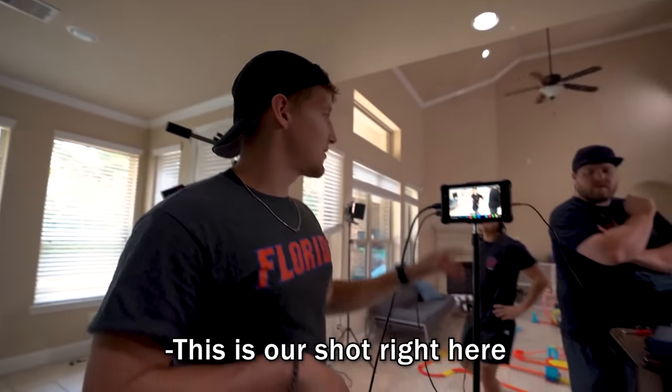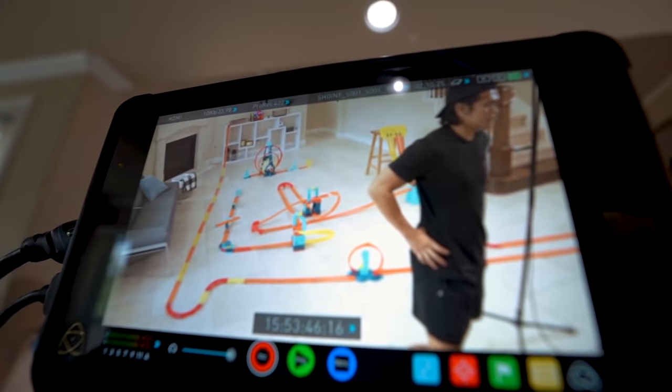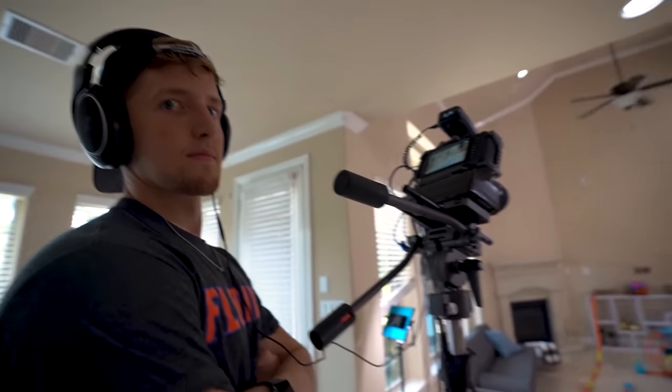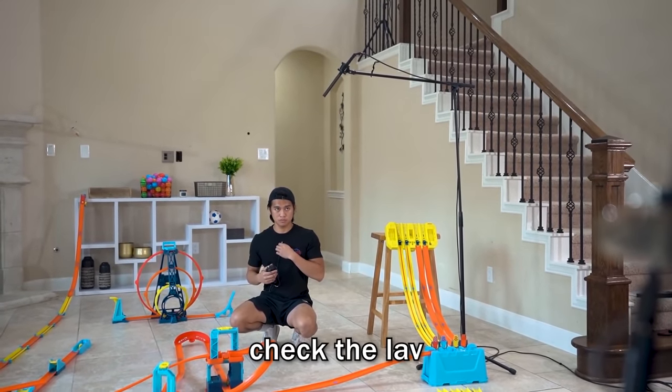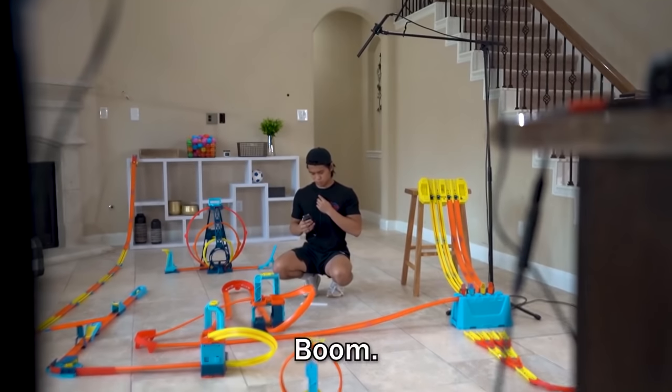All right, this is our shot right here. At the same time, while rolling on beautiful. The Blackmagic, beautiful. And then slating it. Okay. Ryan, what are you looking for here for this test? I just want to check the lav and the boom independently, and then just tap the lav, boom, boom, boom.